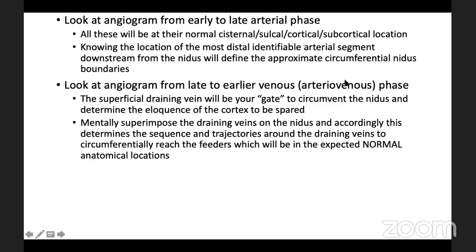You go from late to early venous phase until you identify the veins that are spilling into the arterial phase, because these are your draining veins of the nidus. This is your gate that you follow that will take you to a subcortical AVM. Again, you cannot look at them in isolation because you have to get a relationship between the draining veins and the feeding arteries, because sometimes the vein is superficially overlying a main draining vein, and you should not disrupt the vein until the end.